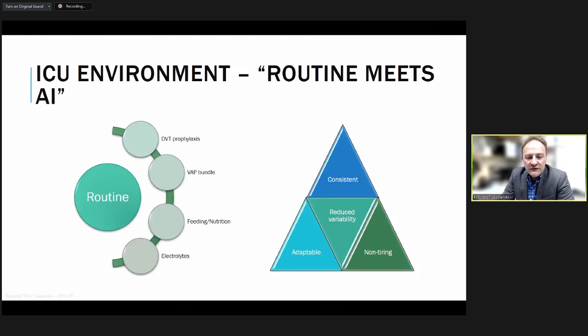So one of the things that I focus quite a lot on is, quote unquote, routine care. When we go on rounds, there are certain things that have to happen for the patients. All patients should have DVT prophylaxis. All patients, if they are ventilated, should have a VAP bundle. We should talk about feeding and nutrition. And then we talk a lot about the electrolytes. This is a mantra, which is everyday rounds.